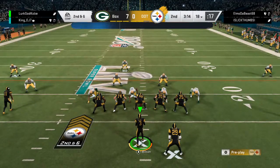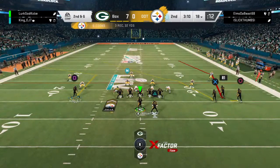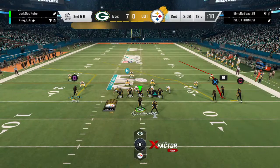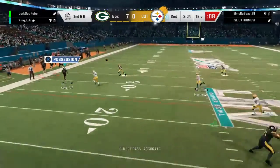Straight left with William. No. Check that. We're on Mike 52 right here. You ain't good to throw on 2nd and 6.